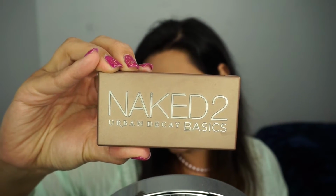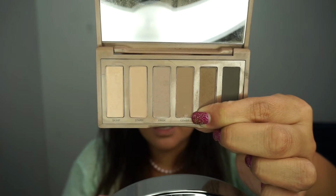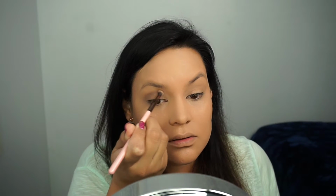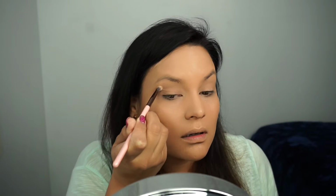I'm going to be using the Urban Decay Naked to Basics palette. And I'm going to apply the color Stark all over my eyelids. I'm using Luxie's small tapered blending brush to use the color Cover in the crease. And one of Michelle Money's other tips is just keep on blending. She spends a lot of time blending in her eyeshadow colors, using that windshield wiper motion and just blend, blend, blend.